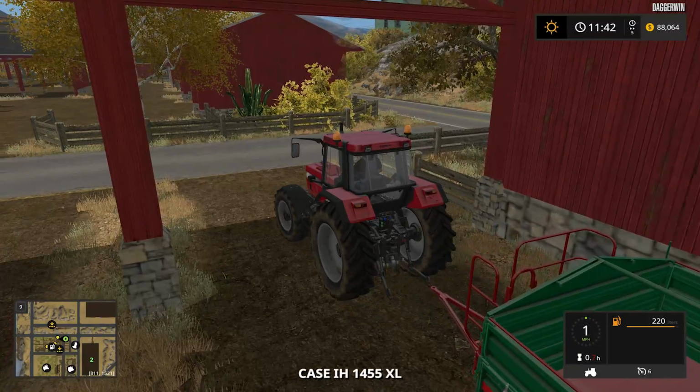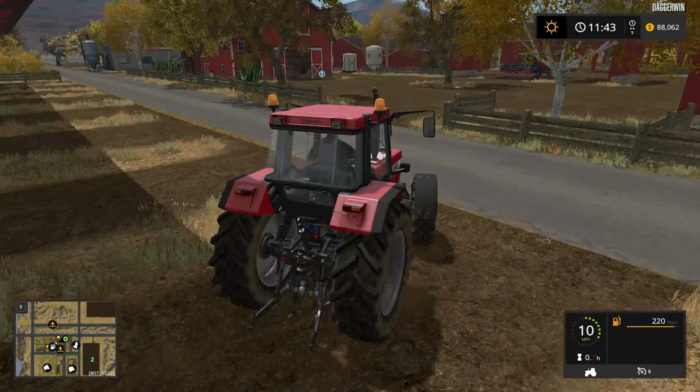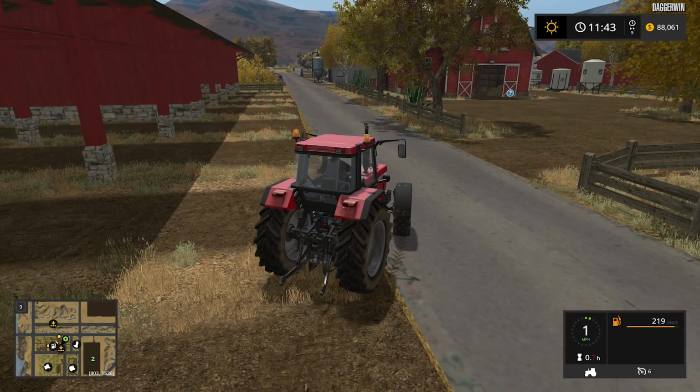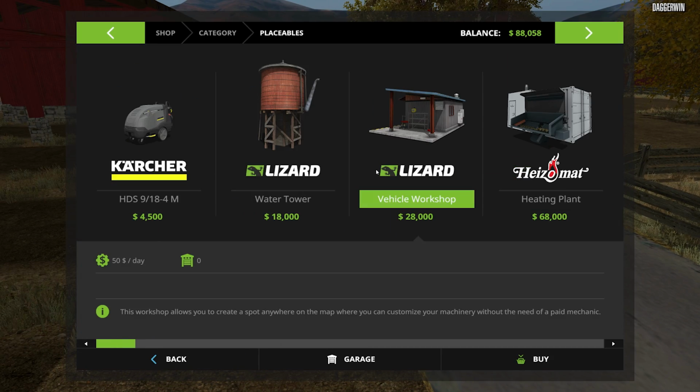Now I would like to have our own workshop since we don't have to pay any kind of labour fees for fitting a front loader. However, the workshop itself is quite expensive. Let me just see here. Vehicle workshop, $28,000. So that is a very good long-term solution, but obviously short-term, not really worth it.